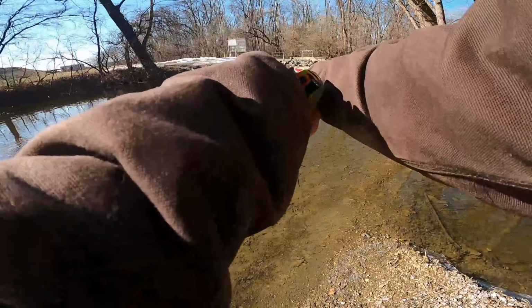That fish just took my spinnerbait. Other camera was off, had to flip this one on real quick. Ryan finally hooked up with another one off the chatterbait. Oh, right out of his mouth. There we go. Nice little 12, 13 incher.